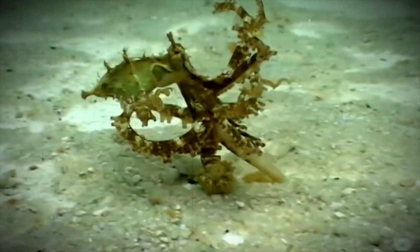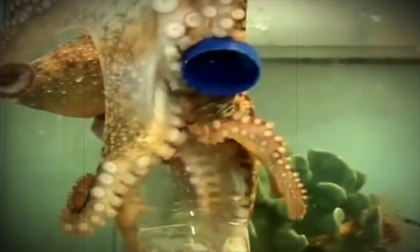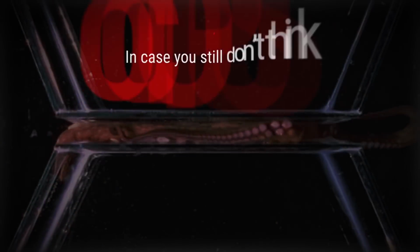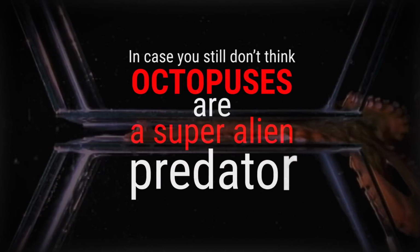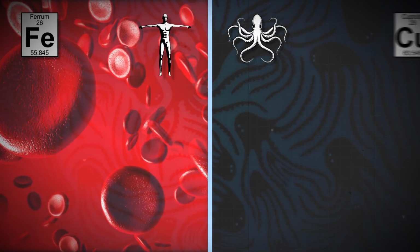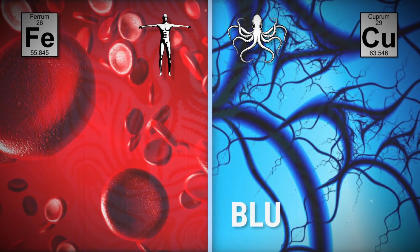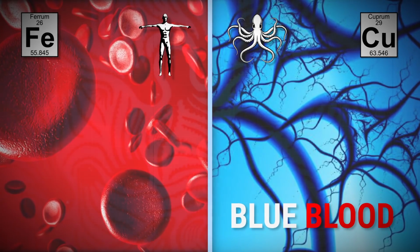Octopuses can learn from experience or from watching others. Believe it or not, they've been known to unscrew containers that contain food and even baby-proof bottles. In case you still don't think octopuses are a super alien predator, listen to this. Unlike humans' iron-based blood, octopuses have copper-based blood to improve oxygen circulation in cold waters. This makes their blood blue in color.